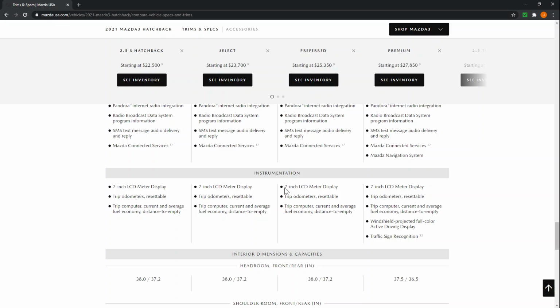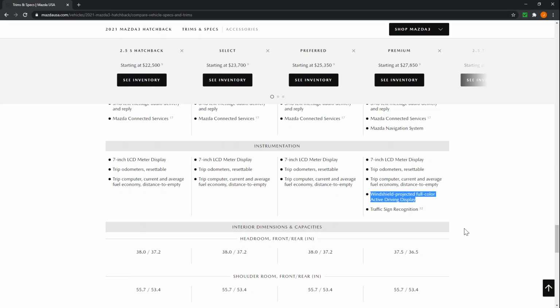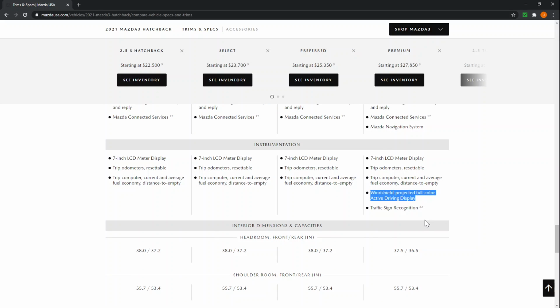Across the board, you've got the 7-inch LCD digital cluster, which is super nice. I mean, that's kind of the expectation for new cars, right? Having those digital gauge clusters. And then you've got the heads-up display. They call it windshield projected full-color active driving display. It's essentially a heads-up display that's projected onto the windshield, so that you don't have to look down at your speedometer when you're driving. You're going to have the speed projected up there. And then also traffic sign recognition, which is kind of cool. It'll tell you speed limits, things like that. So we're getting to some really nice features that are added here with the premium trim.